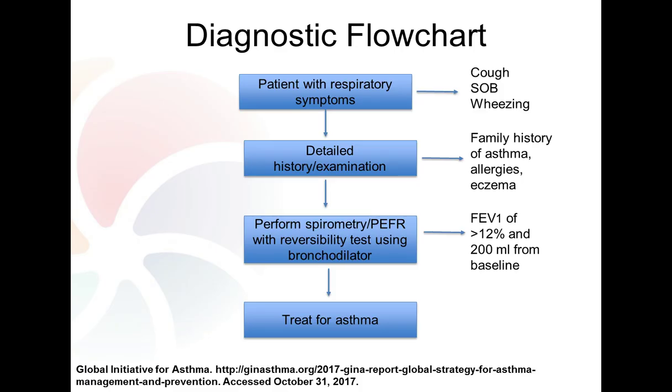So from a simplistic standpoint, I wanted to talk about a diagnostic flow chart. As you can see at the very top, you have a patient with symptoms: cough, shortness of breath, wheezing. From there, we want to have the patient's history, so we want to get a detailed family history. We want to know if a patient has a family history of asthma, and also any history of an allergic component, eczema, something like that, because that may be a sign that the patient has a reactive airway component.